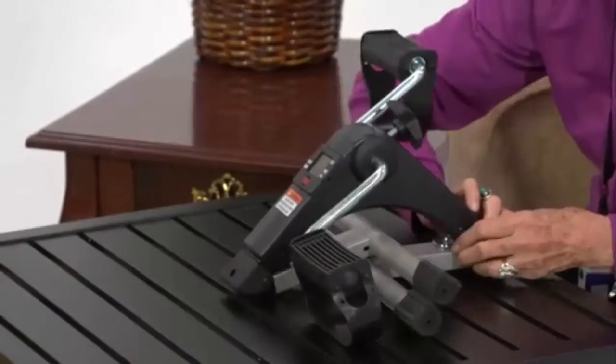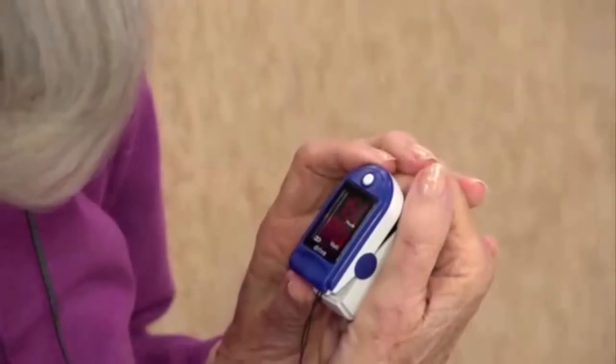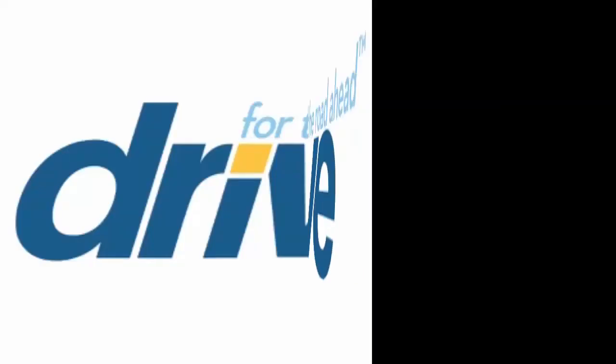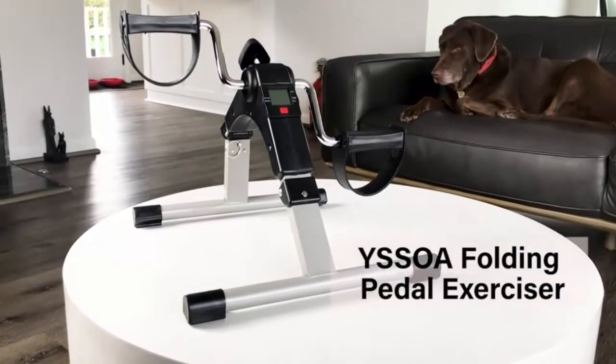Number 4. YSSOA Folding Pedal Exercise Bike. Under desk bike pedal exerciser. Folding and portable. The folding pedal exerciser, compact in size and lightweight in design, is easy to store as it would not occupy much space. Can be used on a tabletop or the floor. Fully assembled. No tools required.